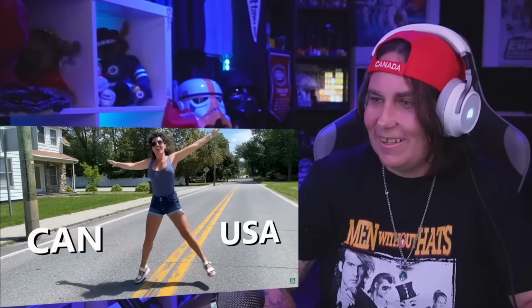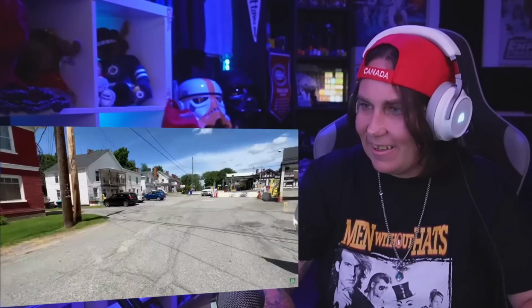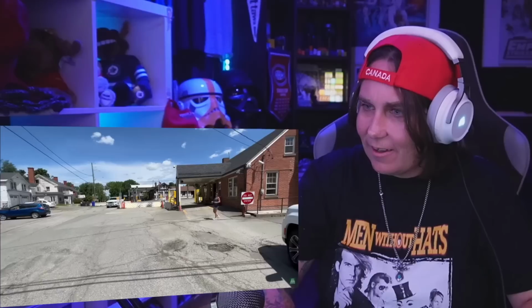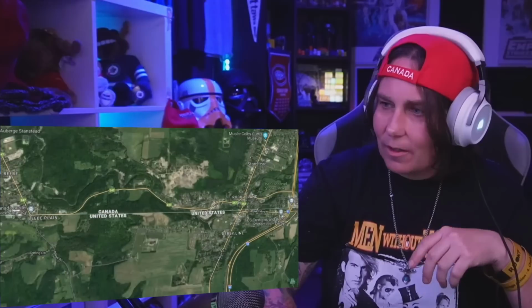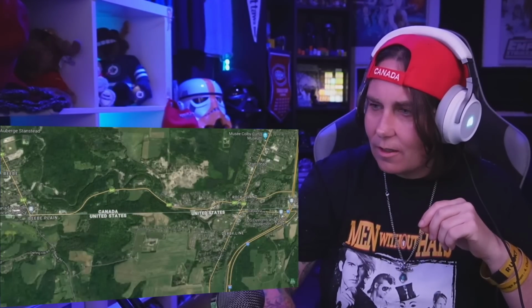Look at Alicia having fun right there in the middle of the street. And no question about it, this was a cool place. This is where you entered into Canada from the United States. And from the sky, we're going to take you to northern Vermont. That's right, where it crosses the border. And as you can see here, this is the area.